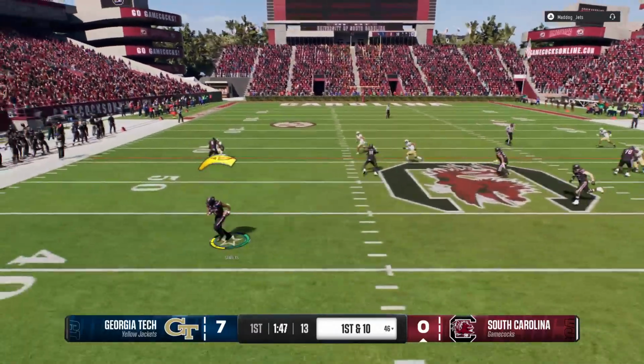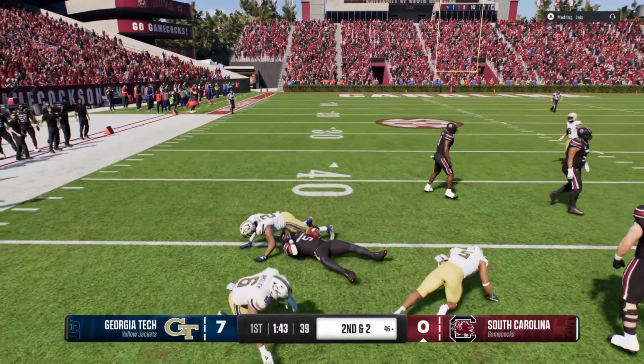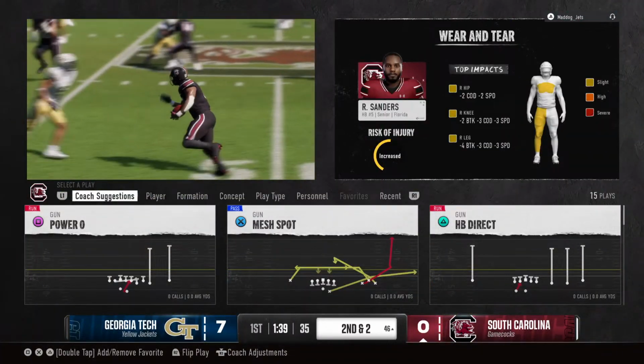Awesome execution on a critical down. Caught behind the line. It's Sanders. They make the stop after the catch, and still some work to do to pick up that first down.